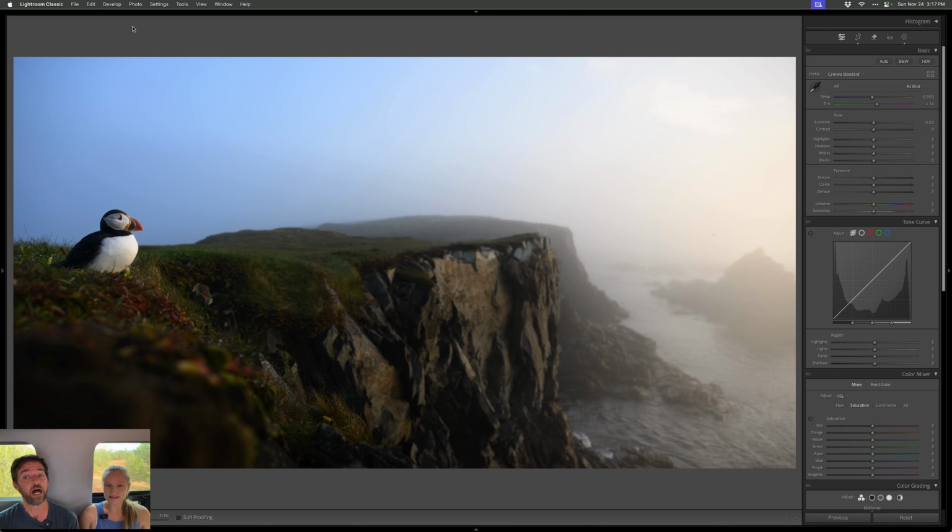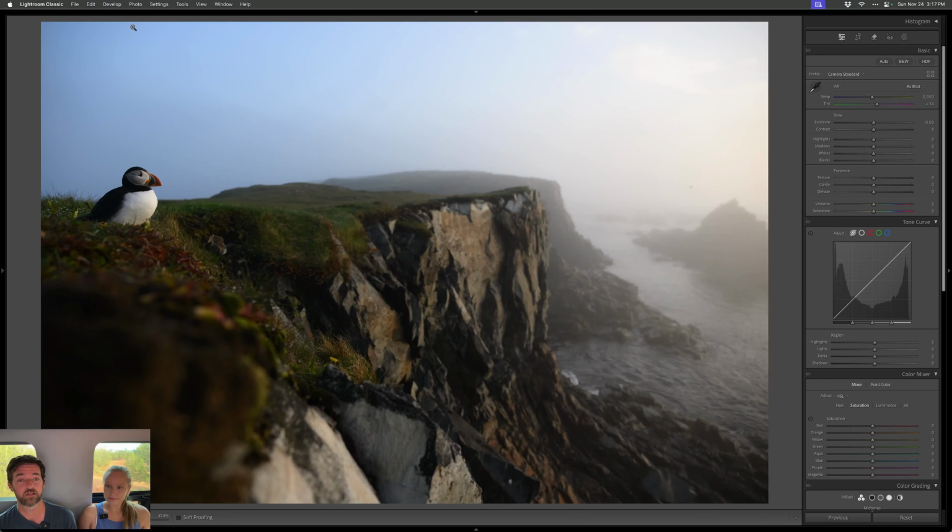I did go with a little bit more of a panoramic crop here. So I'll show the original crop here and you can see why. Definitely. I love the pano style. So I had him higher in the frame.